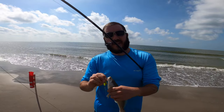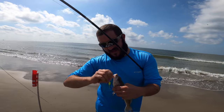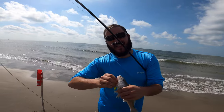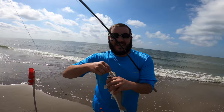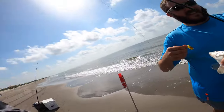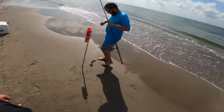Literally Amazon special pompano rig kits. Yeah, we looked up on Amazon a pompano rig kit, sat at the table one night and just made a ton of pompano rigs. There he goes. Let's see if we can't catch some more. I'm about to rig up another rod. And stay tuned.